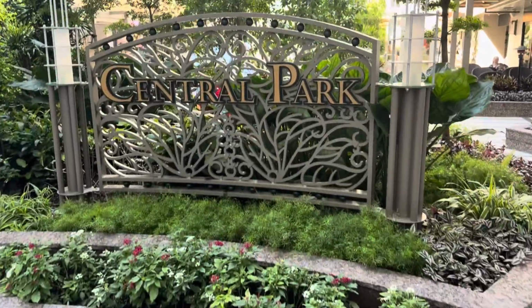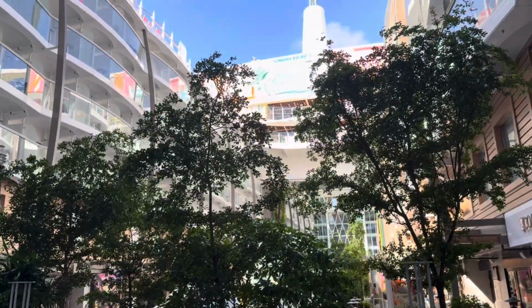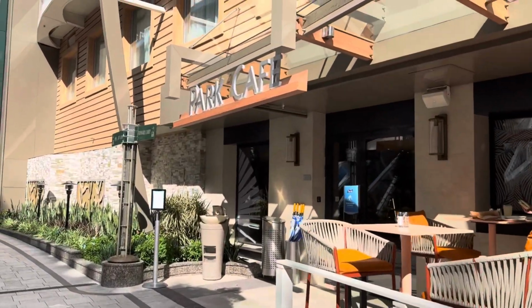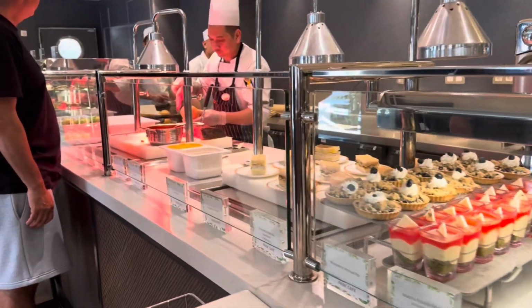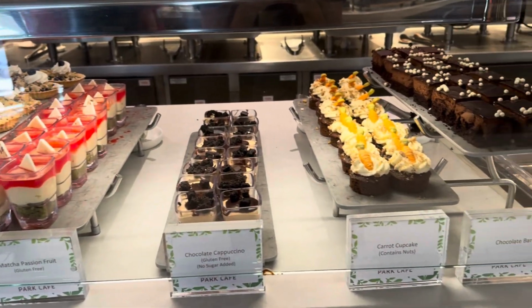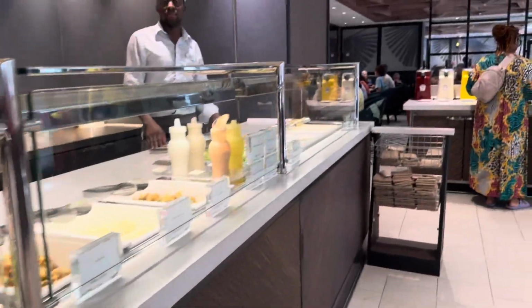Now we are jumping up to deck 8 to Central Park. There is a free restaurant up here named Park Cafe, and there are a lot of really good snack options, meal options in here. I like it too because sometimes it's not as crowded, so you can get in and get your food real quick. And I really like the choices.